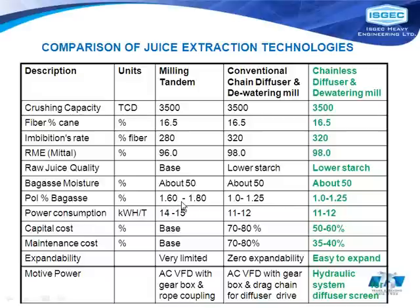The pol percent bagasse, which is 1.6 or 1.5 in the conventional mill, in a diffuser or in a chainless diffuser, you can go as low as 1.0. Power consumption in mill is around 14 to 15 kilowatt hour per ton, whereas in case of diffuser, you have only 11 to 12 kilowatt hour per ton.